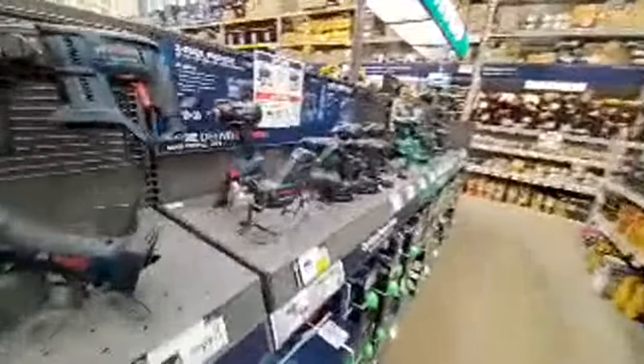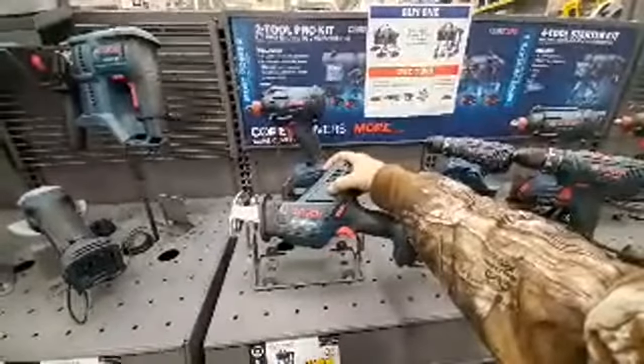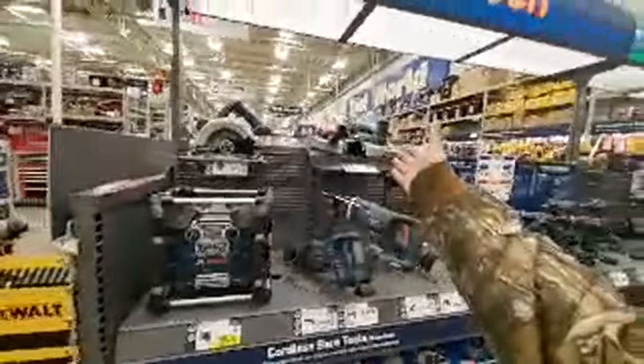Yeah, this is part of the kit too. See, if they made a brushless one of these, they've had one of these out for a while, Bosch. And they have a bandsaw for $149. All right. I think really that's about it. Let's work our way back down this way.